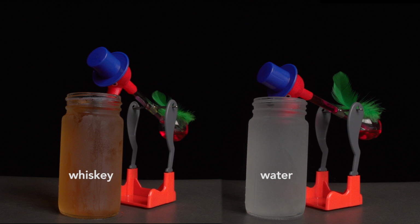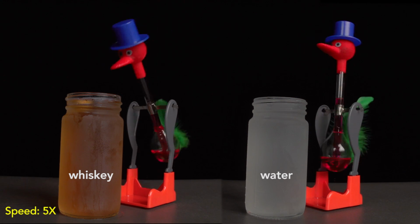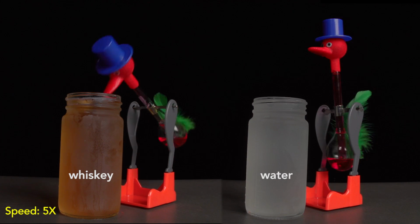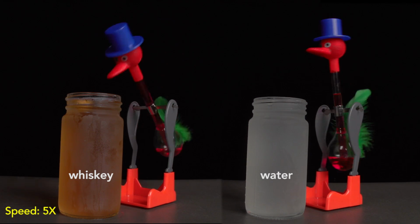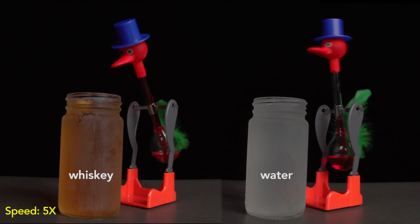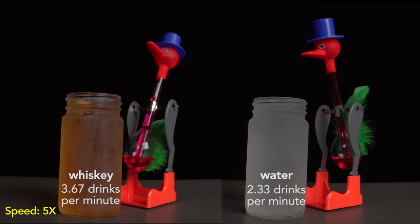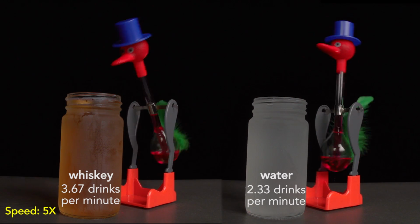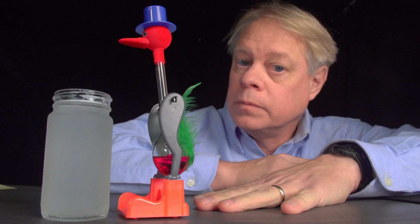Compare the whiskey drinking to the water. Both have just dipped their beaks. Now watch. The whiskey drinking bird returns for a drink before the water drinking bird does, and it gets a second drink in before the water drinking bird does. I measured the rates and found that the whiskey drinking bird takes 3.66 drinks per minute, while the water drinking bird takes 2.33 drinks per minute. So the liquid is essential, well, at least kind of.